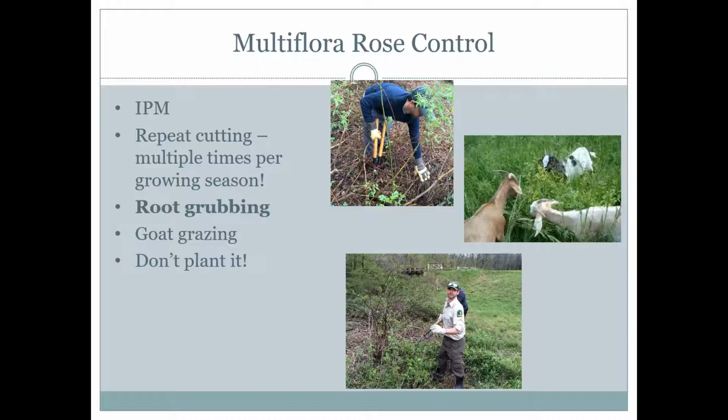Repeat cutting multiple times per growing season can work to eventually, over multiple years, kill off infestations of Multiflora Rose. Thorough root grubbing can work very well. Goat grazing works very well for Multiflora Rose.